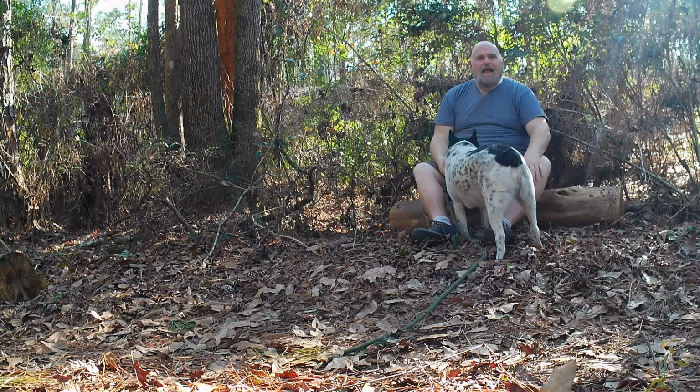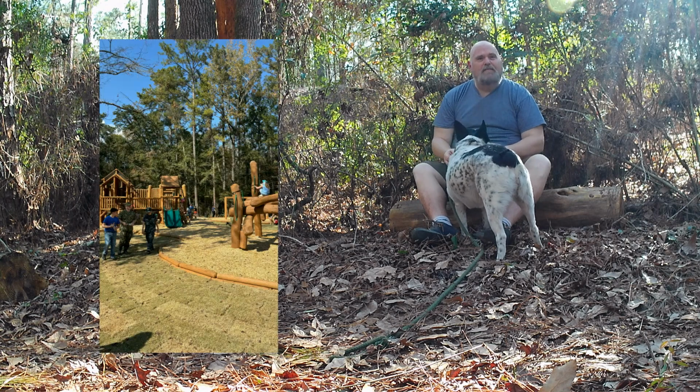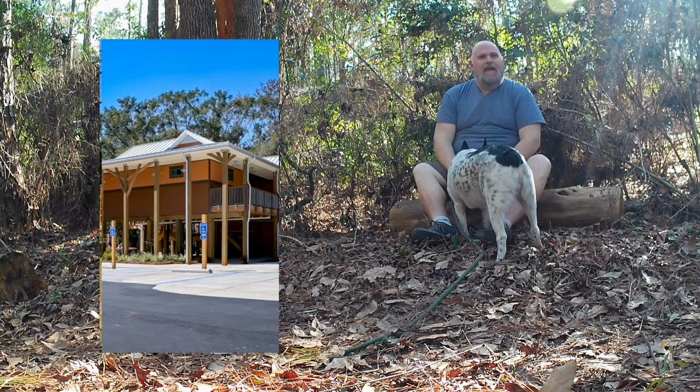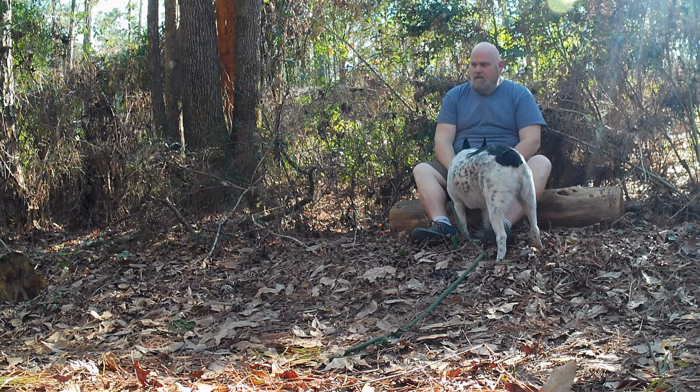Cuts through the woods. They're making a lot of improvements out here. There's a new playground for the kiddos. And they're making great progress on the new cafe that's going to be out here as well. But right now, let's hit the trail.